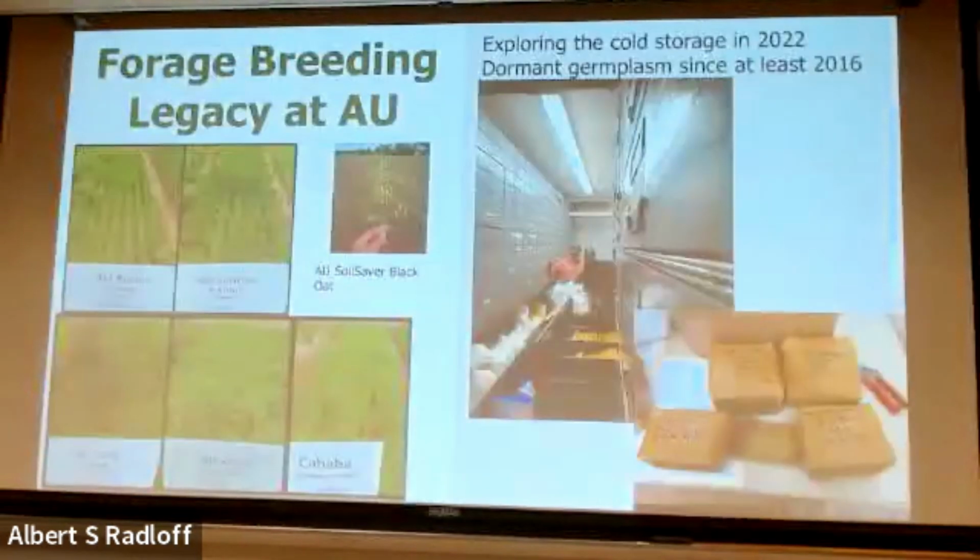Other things to say, I kind of picked up on forage breeding legacy at Auburn. As I was introduced, I'm assistant professor of quantitative genetics, so I can kind of focus on the cropping system that I can fund, basically. And so there was germplasm since like a breeder retired in 2016, and what I'm getting started with is largely what I could revive from his cold storage.